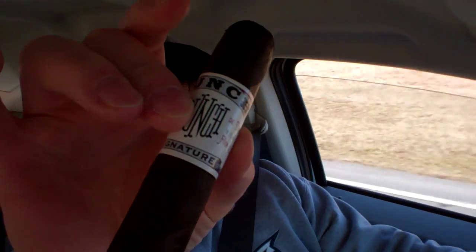This time around I have to be brief. I'm kind of unprepared. I didn't check the battery level on my little camcorder here, and it's getting kind of low, so all of a sudden if this thing dies, it's the battery and I can't really do anything about it. So this time around I am smoking the Punch Signature. It's a cigar that General sent me pretty recently, actually.